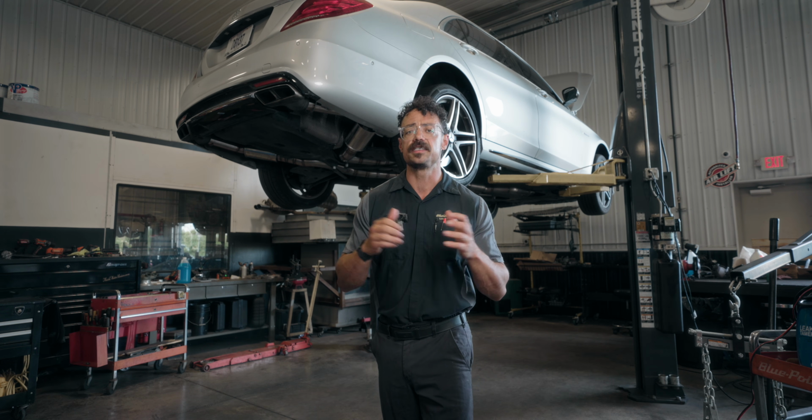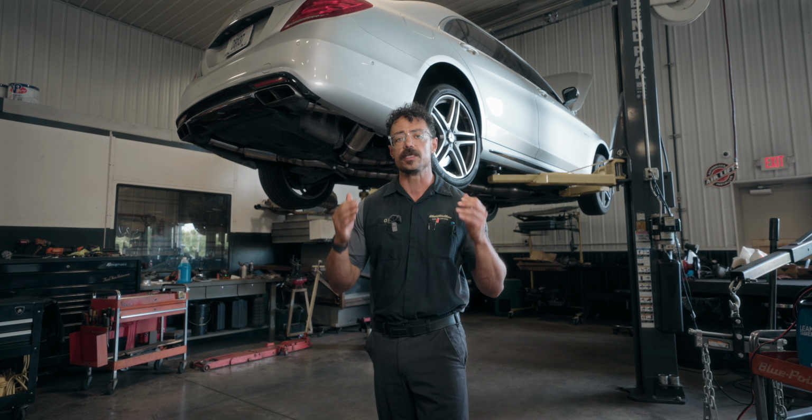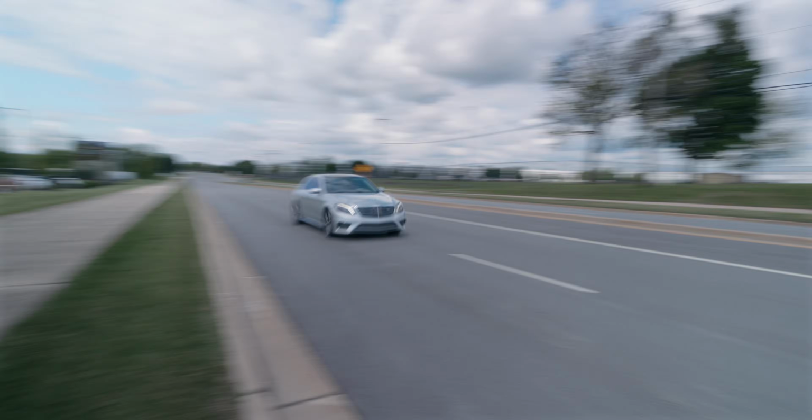Plus, if you've got an S65 or any other car you're looking to turn into a performance machine, we've got the recipes right here. Now let's get into it.